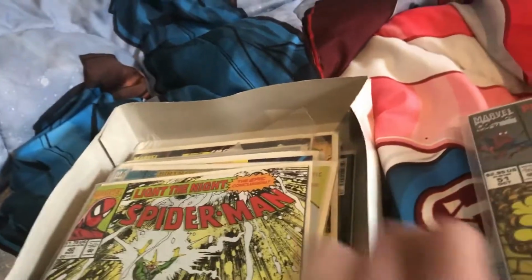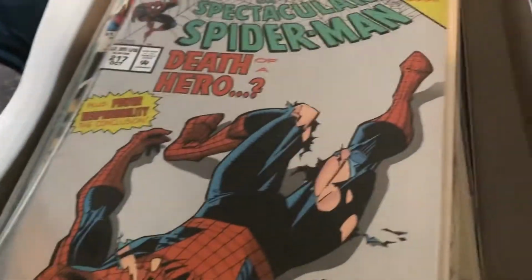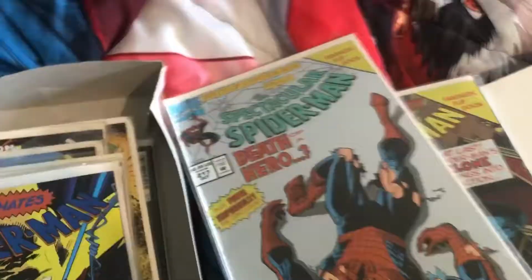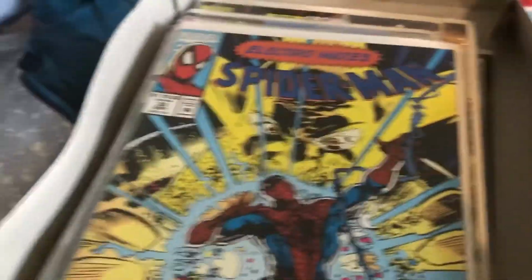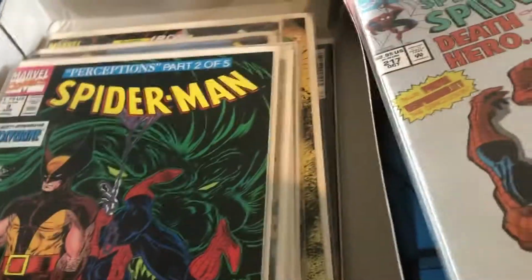Then we have like a clone saga of Spider-Man, part 3. Oh yeah, I also have part 1 of this because I did get that for my birthday, so I just got to get part 2. Then we have the Light of the Night story, which I've actually finished and completed the set of, which is nice for me. Then we have another Spider-Man comic with Wolverine.